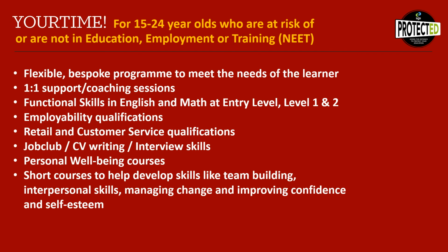Your Time. Now this is another program that we have, which is a roll-on, roll-off program. It can be as little as 3 or 4 weeks, or it can take a whole year. And so it's incredibly flexible. It's for 15 to 24-year-olds who are at risk of or are actually not in education, employment or training. So it's bespoke. There are one-to-one coaching sessions. Again, we focus on the English and maths, which are so important at entry level.